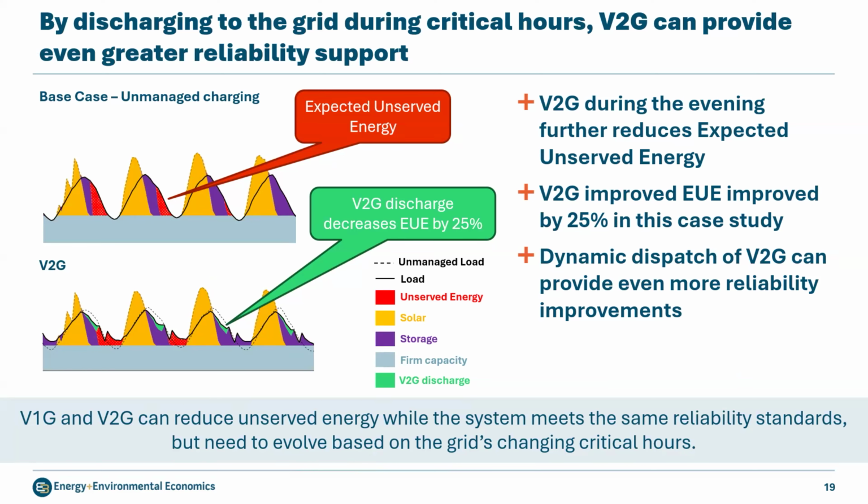And so looking at V2G, we see that V2G can provide even greater reliability support. The top chart here is, again, the base case example where we had unmanaged charging, and we see a loss of load event on the first 3 days of this series. And then in the bottom chart, we have a new green section here, which is V2G discharging to the grid. And we see that it's able to resolve that third loss of load event, and then it decreases the EUE by about 25%.